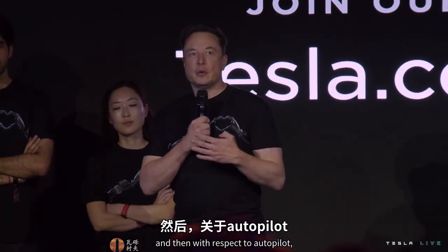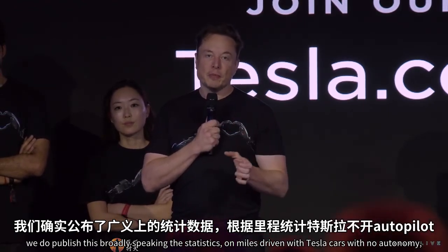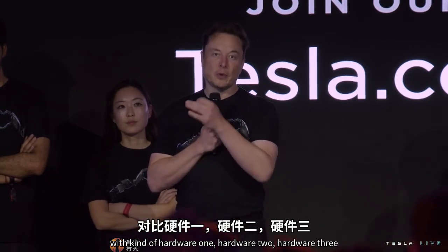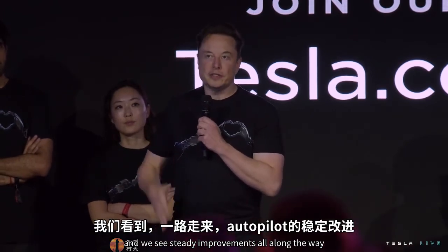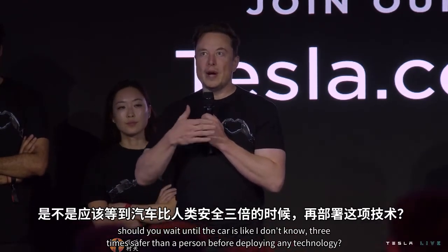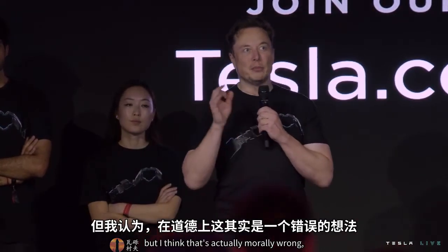And then with respect to Autopilot, we do publish, broadly speaking, the statistics on miles driven with Tesla cars with no autonomy, with hardware 1, hardware 2, hardware 3, and then the ones that are in FSD beta. And we see steady improvements all along the way. And sometimes there's this dichotomy of, should you wait until the car is, I don't know, 3 times safer than a person before deploying any technology? But I think that is actually morally wrong.